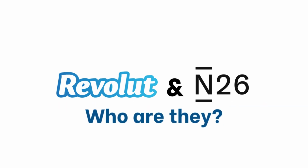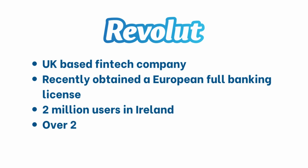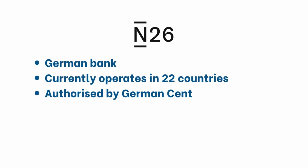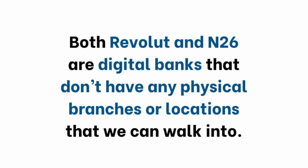So to start, Revolut is a UK-based fintech company that has recently obtained a European full banking license. It has over 2 million users in Ireland and over 25 million users worldwide. Now, as for N26, it is a German bank that currently operates in 22 countries, and it is authorized by the German Central Bank as well as the European Central Bank. Both Revolut and N26 are digital banks that don't have any physical branches or locations that we can walk into.